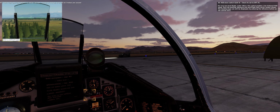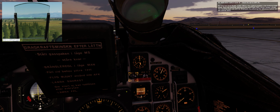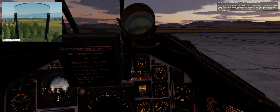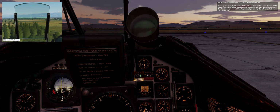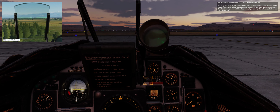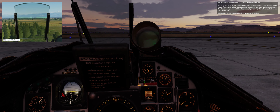HUD slave switch, SLAV SI. Check it set to off. For very low level flight, under 100 meters, this switch enables a decluttered HUD mode. Only the attitude reference line and flight path vector remain shown. The heading tape can still be displayed by pressing the reference button on the control stick.